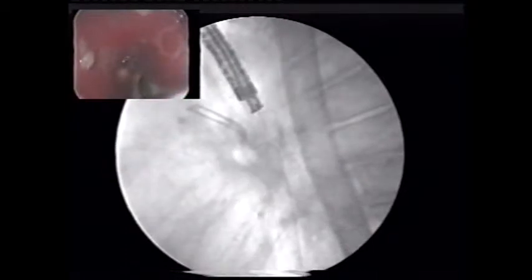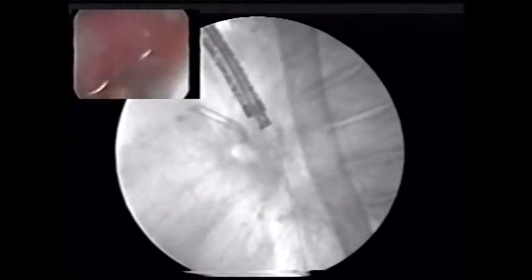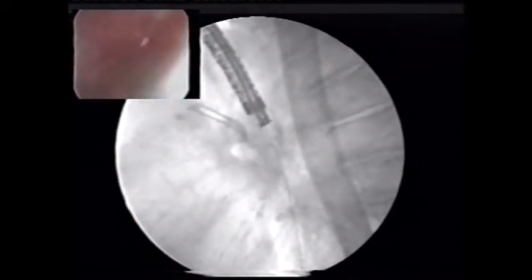Okay, there we are. So again, you can see we've placed a radiographic marking externally that gives us an approximation of where the tumor proximal margin is. We've just come down with our fluoro, and again, you can see the wire has passed the diaphragm and is curled in the stomach lumen. So we're very satisfied we have a good location here.